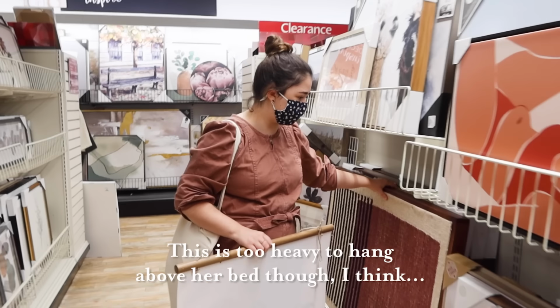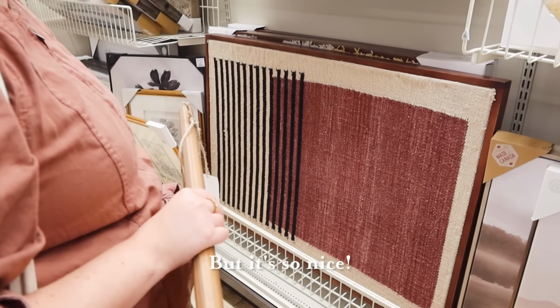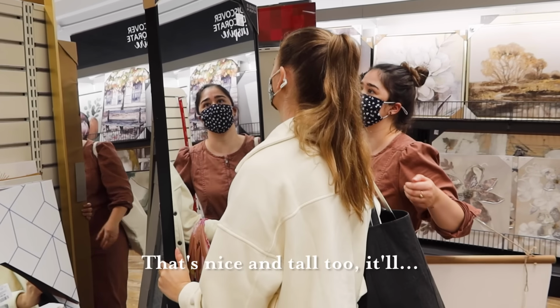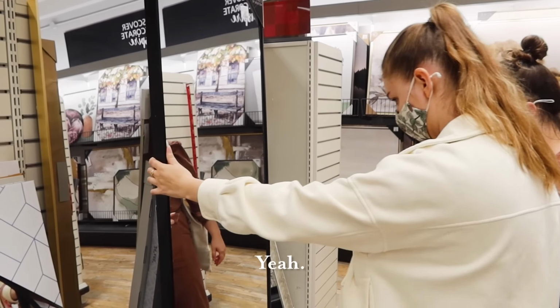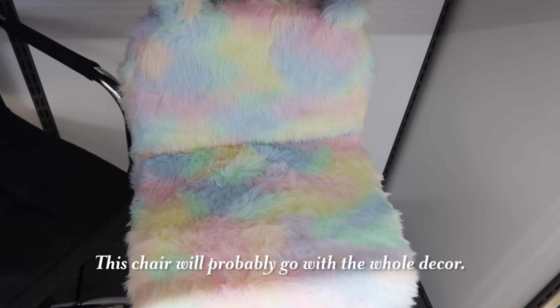Check. This is too heavy to hang above her bed though, I think. But it's so nice. It is so nice. That's nice and tall too, like it'll, yeah. I think this chair will probably go with the whole decor.